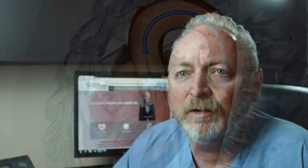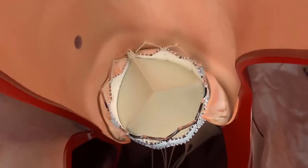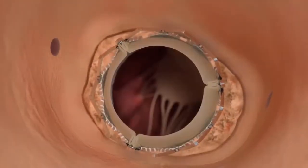Alternative approaches are through the apex of the heart, which is more of an operation, or through other blood vessels such as an artery in the neck, the carotid artery, threaded down into the heart. All 3 of these approaches are possible. 95% of the time it can be placed through an artery in the groin.